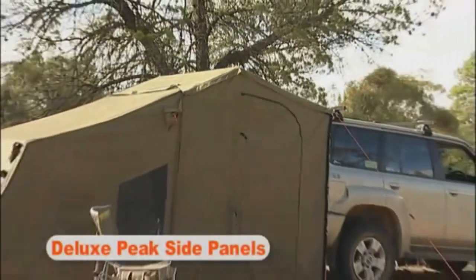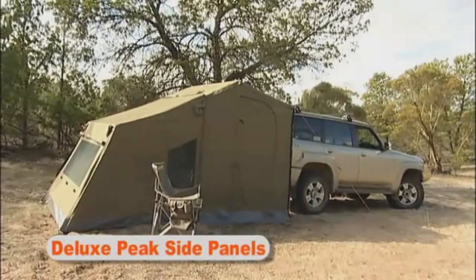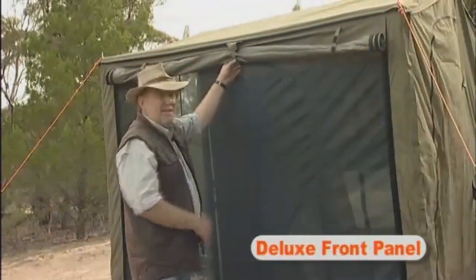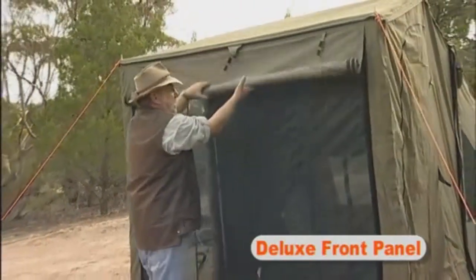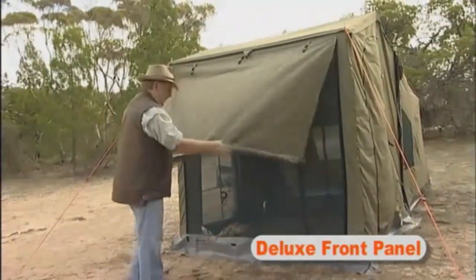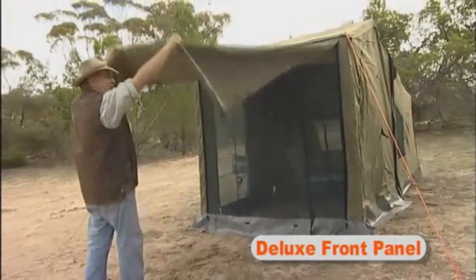Oztent also has these optional deluxe peaked side panels, which come with extra poles. These panels come as a set of two and are a better alternative when it rains. This handy deluxe front panel is a ripper. Zips on nice and easy and makes a fully screened room. Insect proof, fantastic. And then, when the weather's inclement, rolls down, zips into place, or you can have it as another awning.